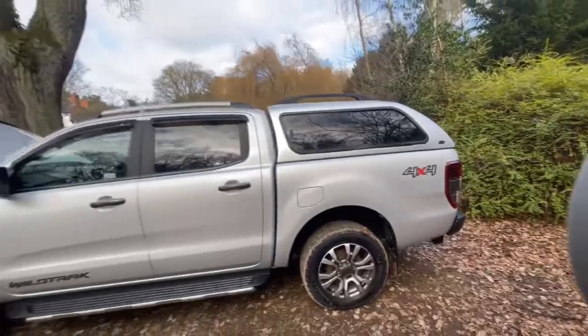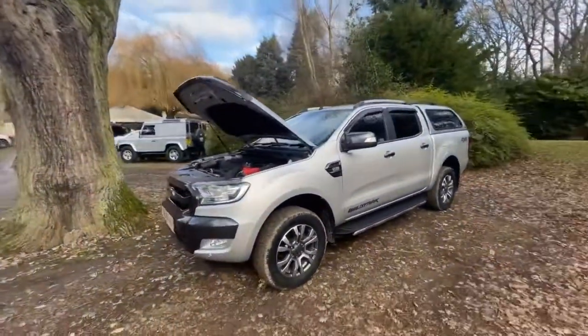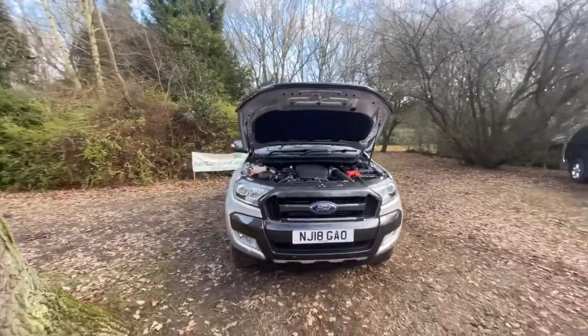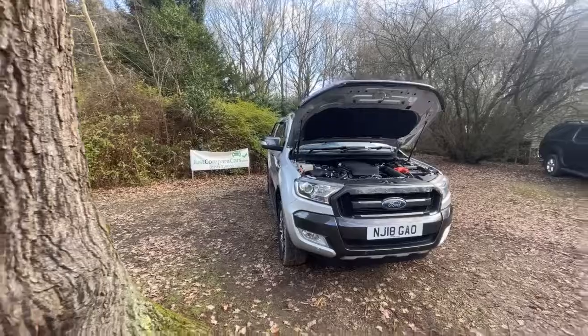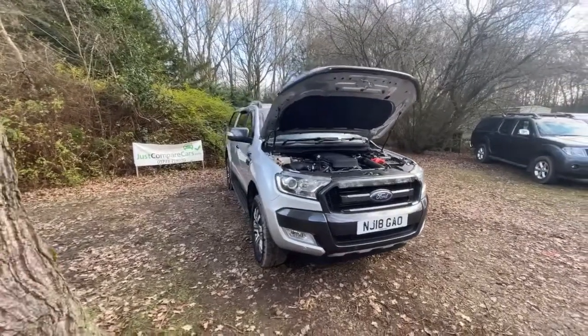Okie dokie, so hopefully I've shown you everything that you would need to see if you were here in person, and probably a little bit more in most cases, to be honest with you. On the outset, it's a really nice clean truck. You have to ignore the mileage, obviously, for 2018. It's obviously been used for a purpose, maybe as a company car.